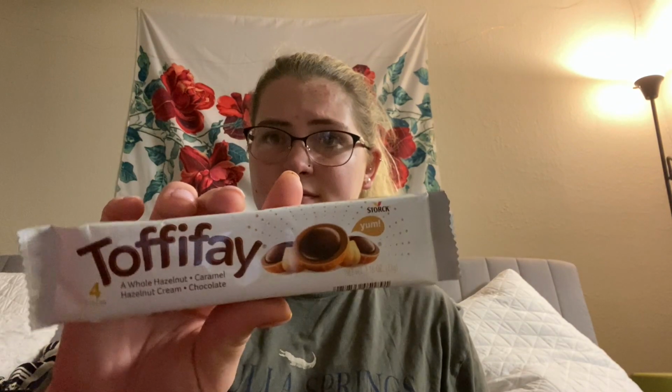And then lastly, I got Tofifee, which is a crunchy whole hazelnut, smooth hazelnut cream, and chewy caramel cup, topped with a dollop of rich chocolate. The perfect bite of candy that will leave you satisfied without slowing you down. And this is $1.19. Let me see if it's gluten-free. Okay, so this is not gluten-free, so I'll be giving this to my boyfriend.